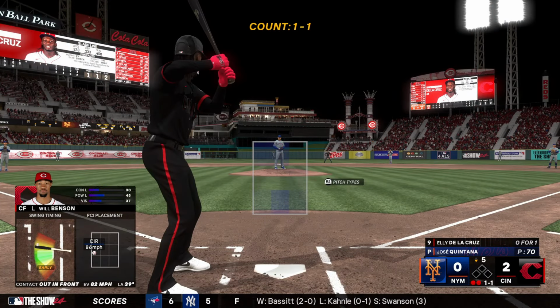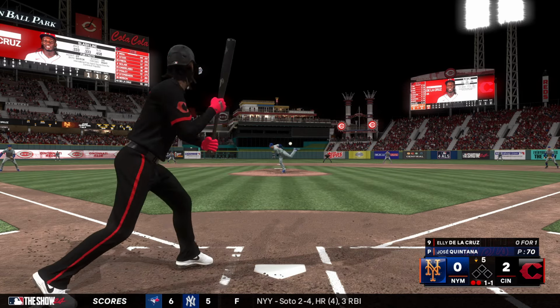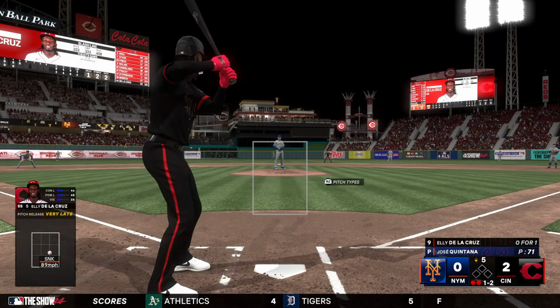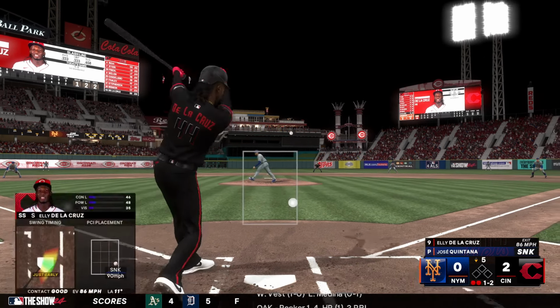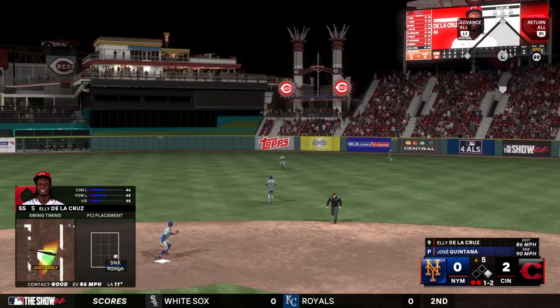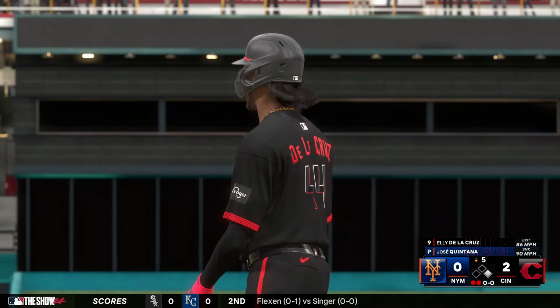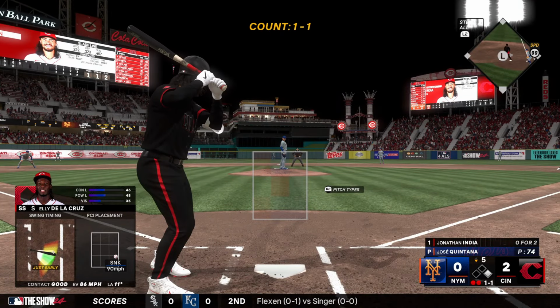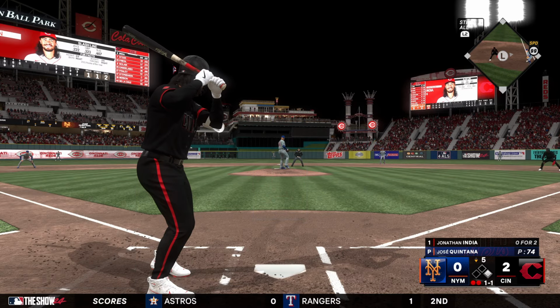Elly De La Cruz, the next to hit for the Reds. And now the lefty. Bunt attempt, but that goes foul. 1-2 now. Into center and a base hit. And that turns the lineup over. Good extension on that swing. Took the pitch on the outside part of the plate and drove it up the middle. He let it travel just enough.